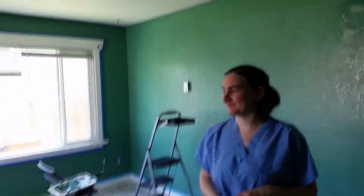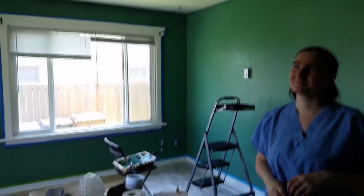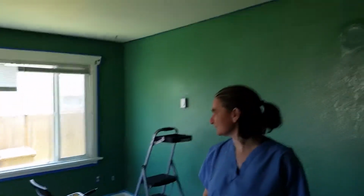We're a little tired. This is day 4 of our remodel of our house. As you can tell, we are in the living room and it is now green. We just finished painting the living room. It is, you called it a forest glen? Yeah, that's my vision for this room.